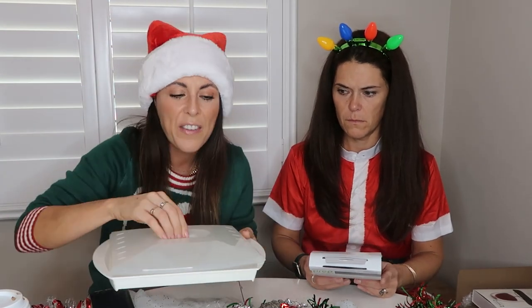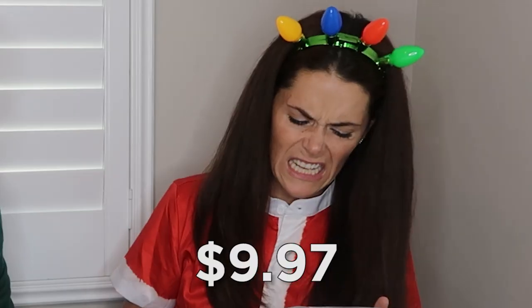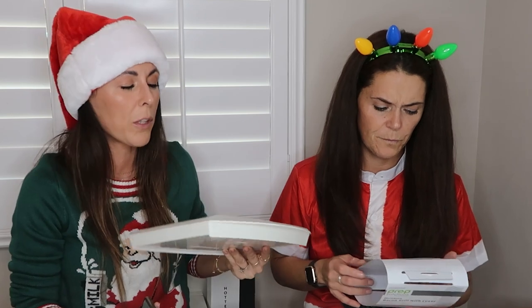The other thing I love is that it comes with a lid, so your microwave doesn't look like something exploded inside of it. But it costs $9.97. What? Yeah, so I think this is a really, really cool gift idea for anyone who's just got their first apartment and needs to really stock their kitchen.